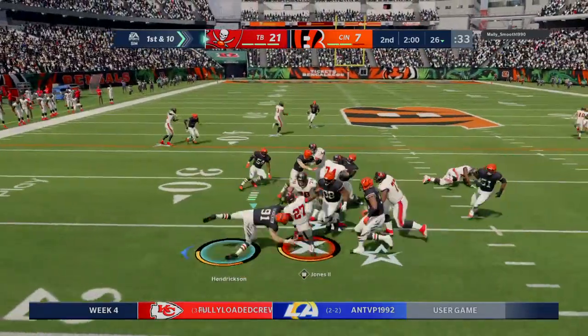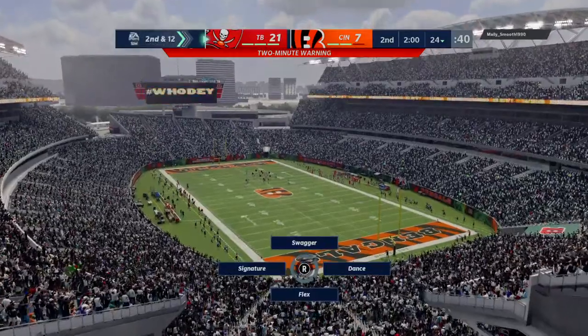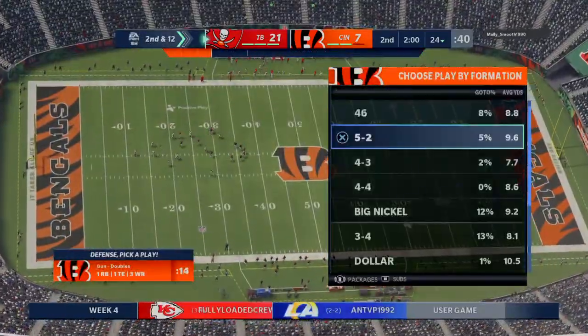They'll start the drive with a carry by Jones. And he is not going to go anywhere. They're going to get to him behind the line, and that is going to get us to the 2-minute warning.